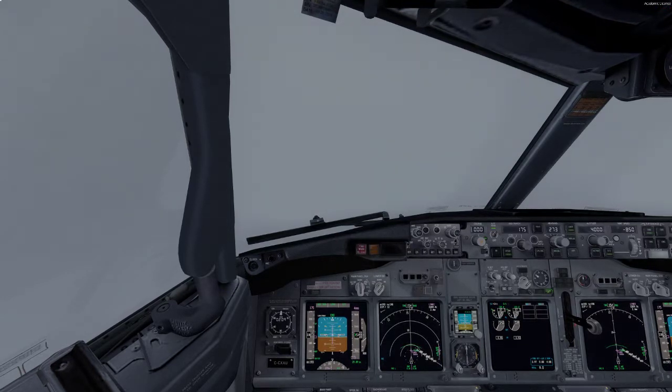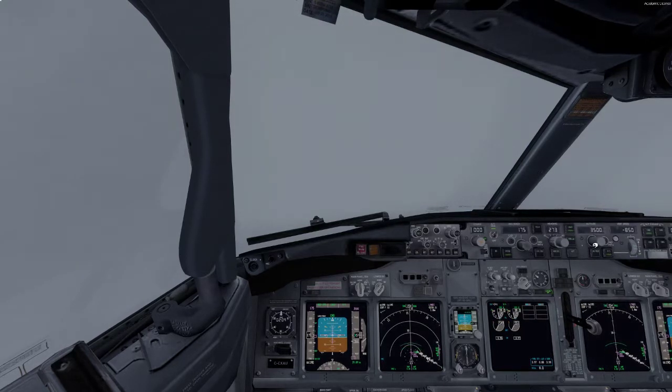Canadian Express 1 at Lenny, cleared RNAV Zulu, runway 27 approach, maintain 180 turn on. Roger, cleared RNAV Zulu, runway 27 approach, 180 knots, Canadian Express 1. American 755, runway 27, cleared away. Okay, runway 27, 755.